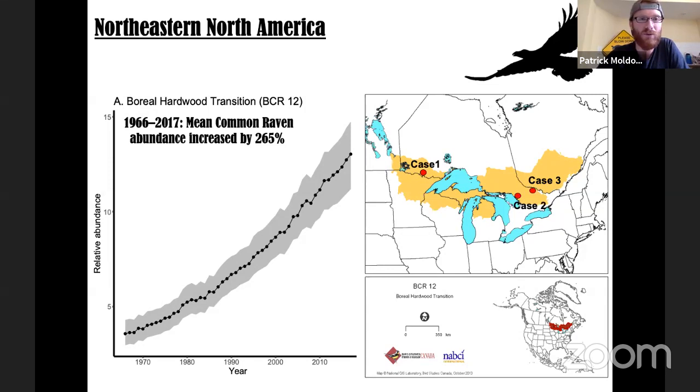Okay, so throughout this bird conservation region of Eastern North America called the Boreal Hardwood Transition Zone, common raven populations have increased by 265% since the mid-1960s. This means that these birds have become incredibly abundant, as you can see from this graph here. They have a very high relative abundance.